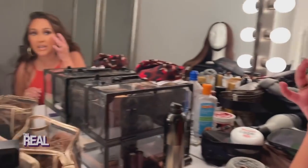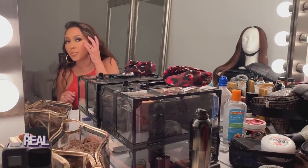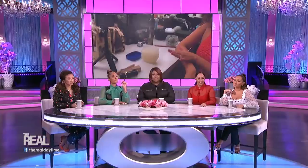Definitely creates a sheen, but if you're going completely natural and you have no makeup on your face, this is definitely super dope. I don't hate it. I don't love it for a full glam look, but it definitely looks natural and pretty. So I'm not against it. I see it. These are the facts.